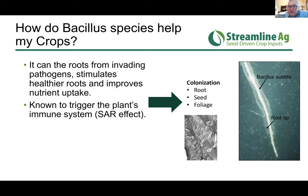So they help with nutrient availability and protection, help with early establishment, but even late in the season you can see an effect from these. So I think delivering it live into the right spot, right on the seed, really accomplishes a lot of things.